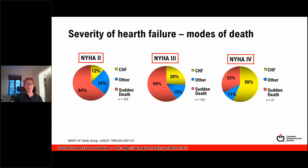Next slide, please. I think you've seen that slide over and over again. It's 22 years old. It's older than my son, as a matter of fact. This shows the mode of death. On the right side, in NYHA class 4, the chances of dying of either progressive heart failure or comorbidities are 2/3, so preventing sudden death might not be a first option here. At the other end of the spectrum, on the left, you have the NYHA class 2 patients, whose mortality rate is much lower, but 2/3 died suddenly.